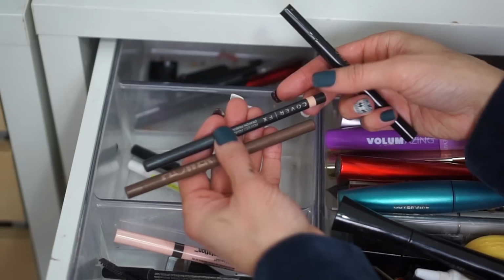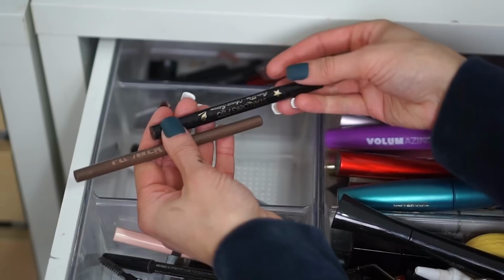Oh, this one's good too from CoverFX. I forgot about this guy. I'm going to keep this out. It's the Perfect Pencil in Light, G Light. Oh, Starlux Pro. I love this. Gotta keep it, but not in this drawer.